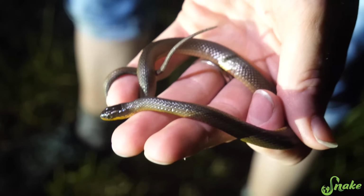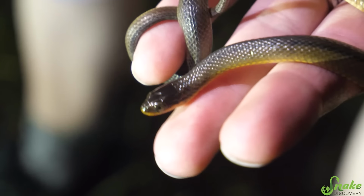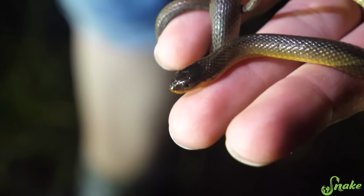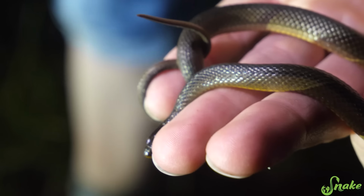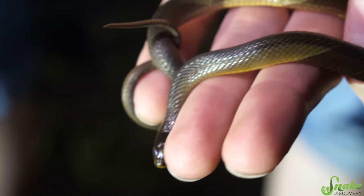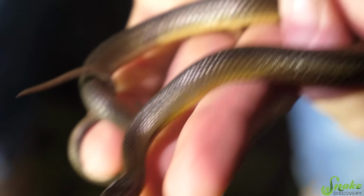As their name implies, the crayfish snakes eat, well, crayfish. That's like all they eat in the wild. So as you can imagine, they live near bodies of water since that's where they're going to find their food. And they only grow to about 12 to 14 inches long. So this is a pretty small species of snake to begin with. And this is just a cute little guy.